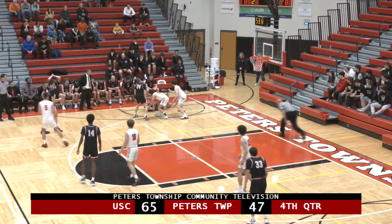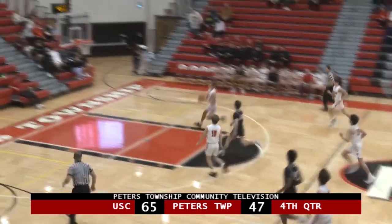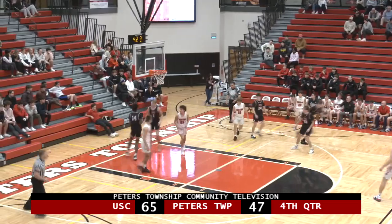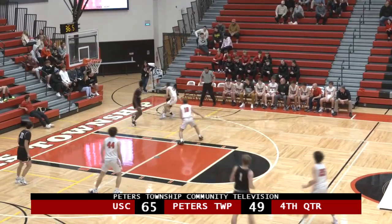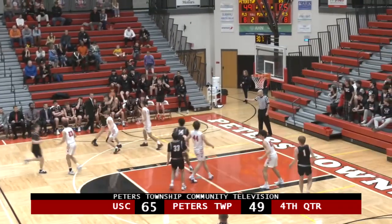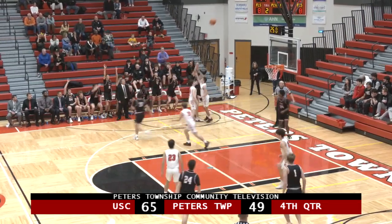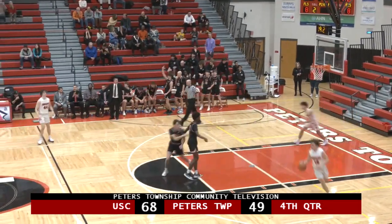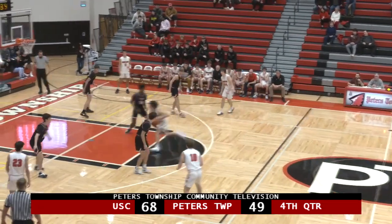Loose ball on the floor. Vicarello pulls it. Nice pass ahead. And he misses a layup. Good finish. Sean Thelk gets rewarded for that pass, and then with the rebound, gets the basket. And the big guy launches the three, 68-49 with 15 to go. That's going to about do it here this evening.